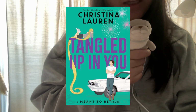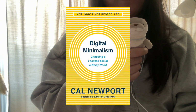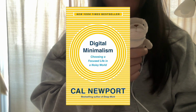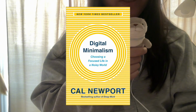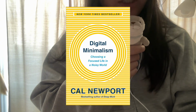The 2 nonfiction that I read this month was Digital Minimalism, which is talking about how technology has taken up a lot of space in our current day-to-day life now, and it gives us tips on reducing the digital distraction and clutter that we have while using technology to support our more core values. I think it was a pretty good read. I give it a 7. It was a good reminder, but I would say it's nothing life-changing.